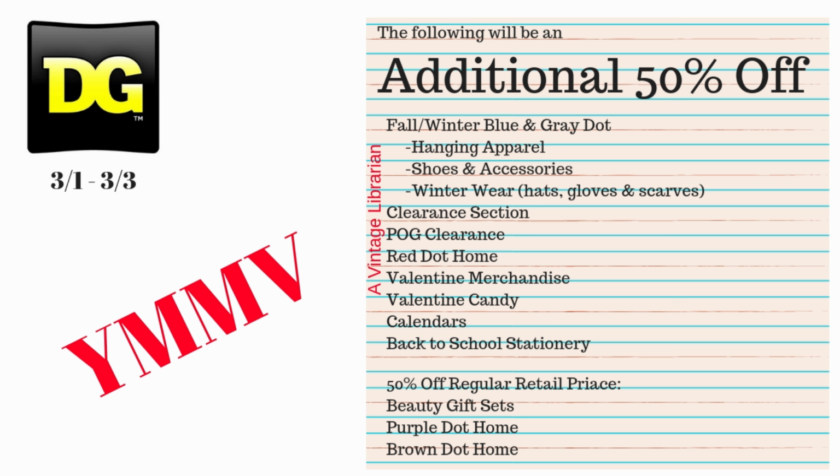Now these are 50% off regular retail price, and that is still a really good deal, especially for Dollar General, which is the beauty gift sets. To me, that's a pretty dang good deal at Dollar General. If that's your regular store that you go to, that is a good deal for Dollar General. The other is Purple Dot Home and Brown Dot Home. I myself will be looking at some Purple Dot Home for my kiddos and family members. I like to find little great sets like that at the dollar store, and maybe I might find something if I'm lucky.